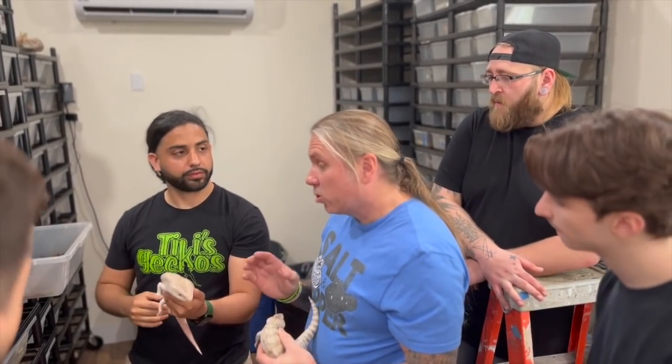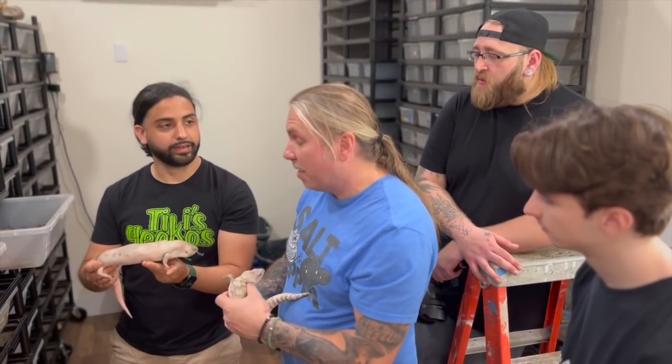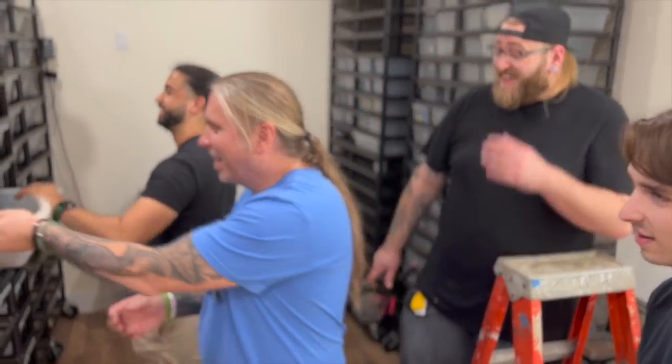And it's also extremely white. Yes, exactly. Normally they're not this white. Yeah, mine all have more pattern to them. So that thing is gorgeous. Even the belly, the arms, everything. I'm loving it. Ooh, that boy.